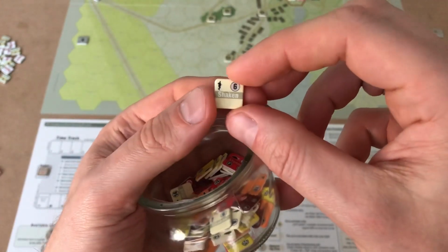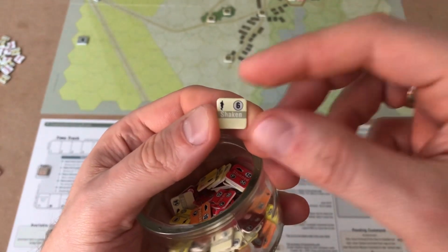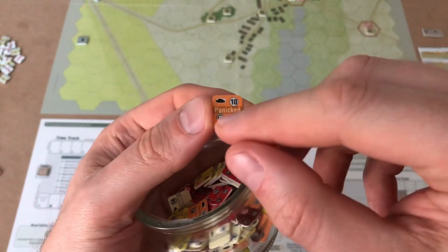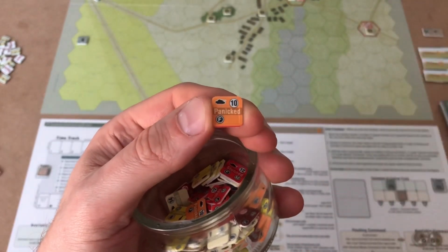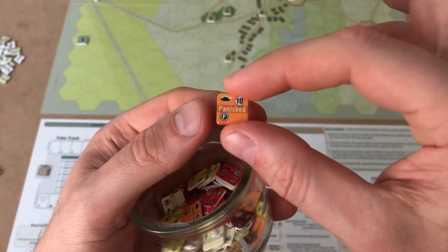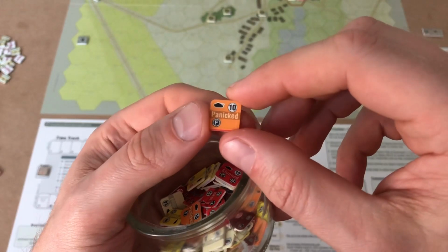If we want to use such a counter for a non-infantry unit, we are using this side. The amount of information is also smaller than in Conflict of Heroes. We have, first of all, sometimes a letter indicating the capacity, the ability of the unit, which cannot be used while this counter is beside such a unit. For instance, an F indicates that the unit cannot fire at other units.